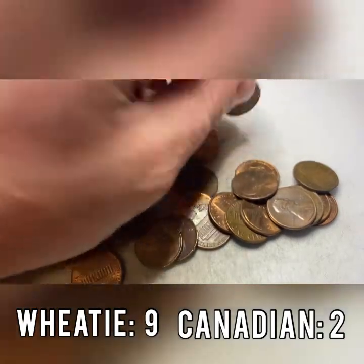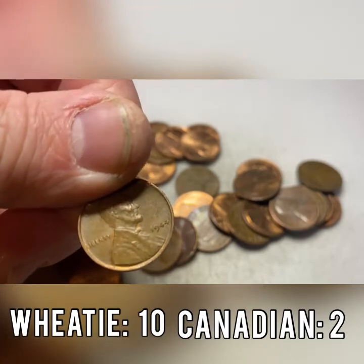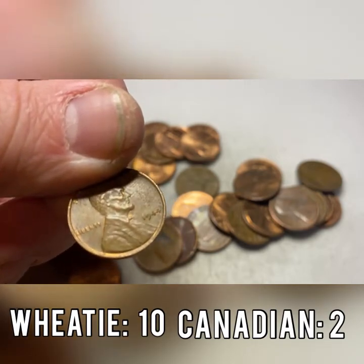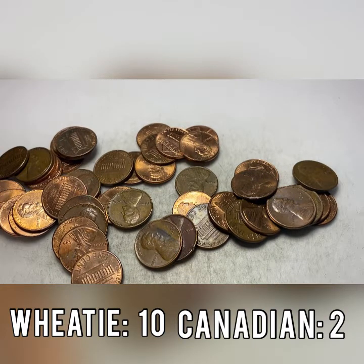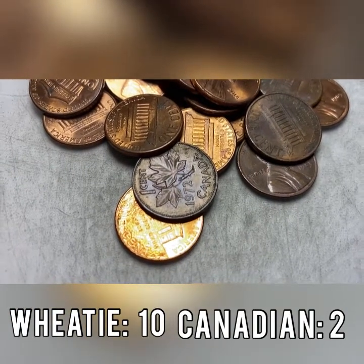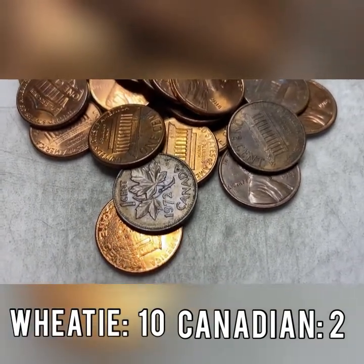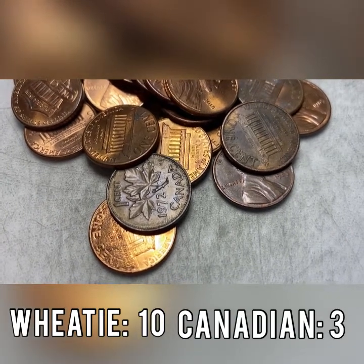Roll number 11, our 10th wheat cent, it's a 1944 Philadelphia. That's 19 straight boxes with 10 wheat cents. I don't think that's ever happened before in 11 rolls. In fact, I know it hasn't happened. Never. Jewett City, you played me. Roll number 12 gives us a nice 2009, actually, that I see here. And what I brought you in for, the 1972 Canadian, it's our 3rd Canadian of the box.